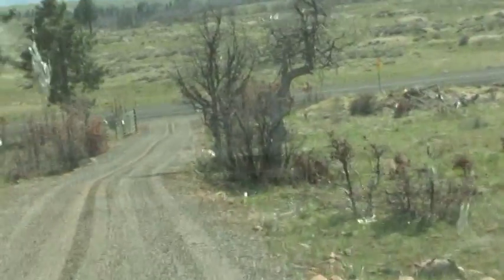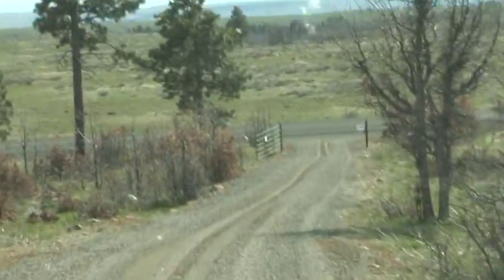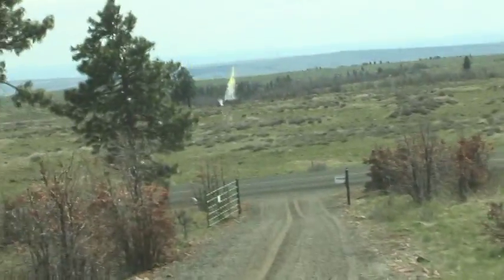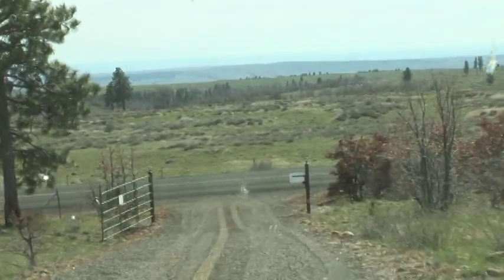I have 20 acres here. It's been subdivided into 2 10-acre parcels. The house is on one 10-acre parcel. The other 10-acre parcel is available to put a home on if someone wants to.